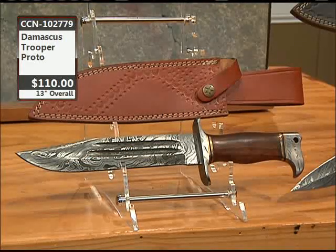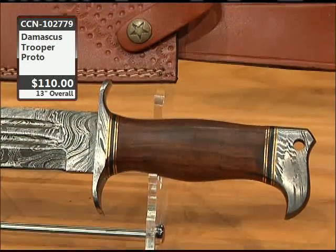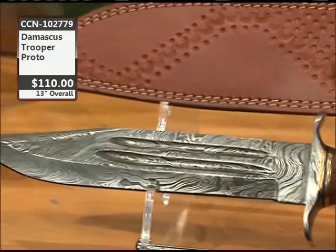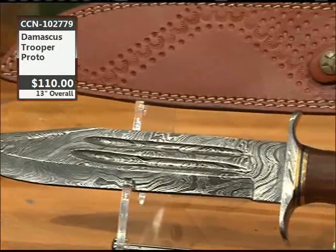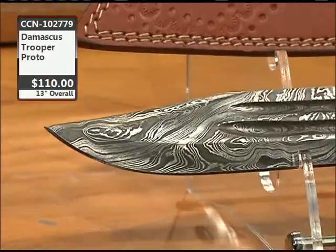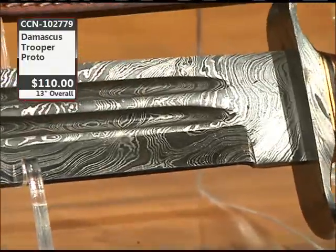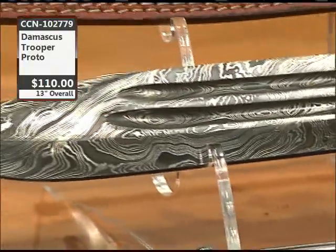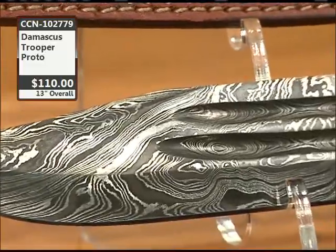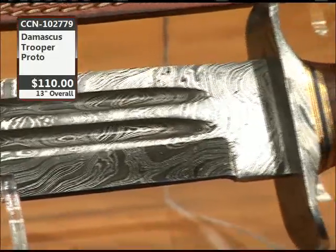The Trooper. All right, now we're back to more along the classic version of an old Texas style bowie with a dual blood groove in it, extra wide, Damascus guard, Damascus pommel, walnut handle, little short clip blade going on with it. It's only $110. I say only, I know $110 is a lot of money, but it is the only one that was built. Look at this Damascus. I mean, what a work of art. That's a showpiece.